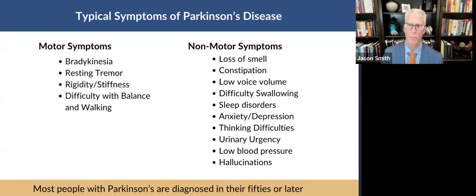The other non-motor symptoms are a lot of times more disabling than the motor symptoms, but they tend to be more invisible when you look at someone. Things like loss of smell. Since COVID, a lot of people lost their sense of smell, which is something we need to be aware of when we're examining neurodegenerative patients. But constipation, that usually happens a decade or two before Parkinson's symptoms show up. The low voice volume, difficulty swallowing. I've heard of several people who had trouble swallowing and choked and died from food.